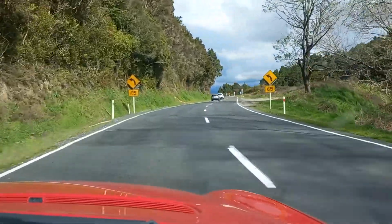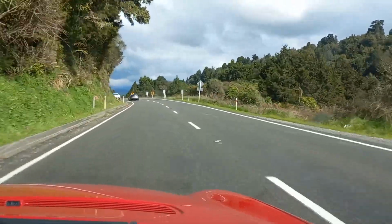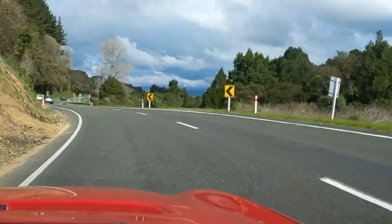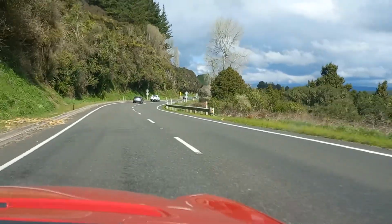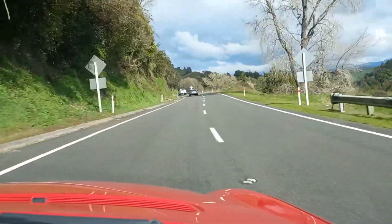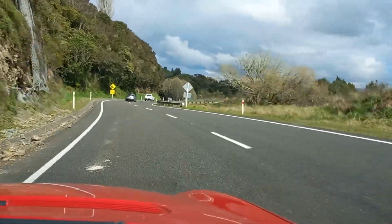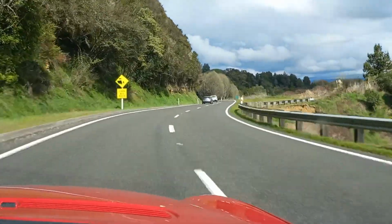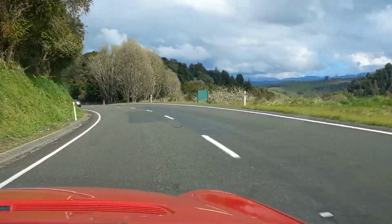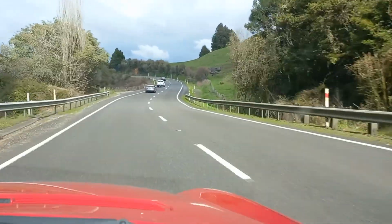You don't get very many passing opportunities. I think that leads to quite a lot of frustration with some drivers. Probably leads to a lot of crashes, especially head-on crashes where people just get so frustrated they pass in the wrong areas, around corners or over hills. I think it's best just to be patient. You'd be surprised, sometimes a vehicle will just turn off, or a passing lane will present itself anyway.